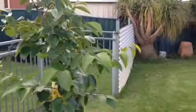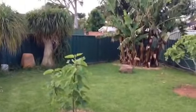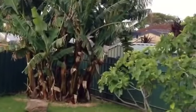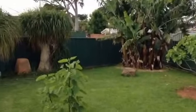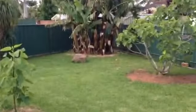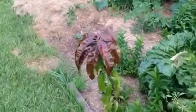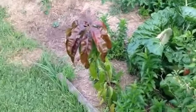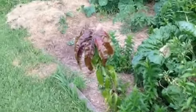Another view of the plants. Bananas, two mango trees, persimmon, and I've got a mango tree growing here, which just grew on its own from composting in there. Might be a few years away before we get mangoes on that one though.